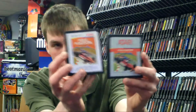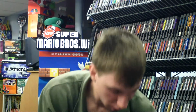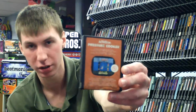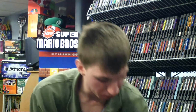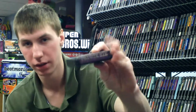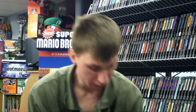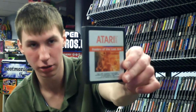Two variants of Pole Position here from Atari. We have Popeye. We have Pressure Cooker from Activision. We have Private Eye from Activision, also in a little bit of a different label style than what Activision usually has. Cubert from Parker, a game I'm sure many people are familiar with. Raiders of the Lost Ark, also known as Indiana Jones these days.